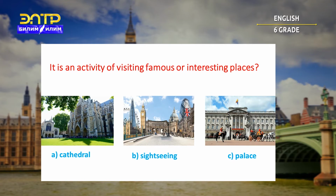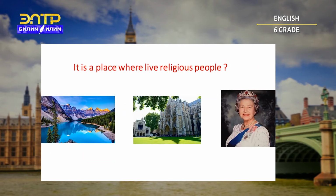Let's check together. Well done, students. It's sightseeing. It's a place where live religious people. View, abbey, queen. You have 10 seconds to think.